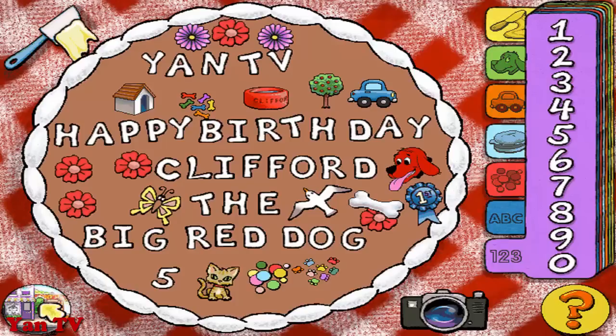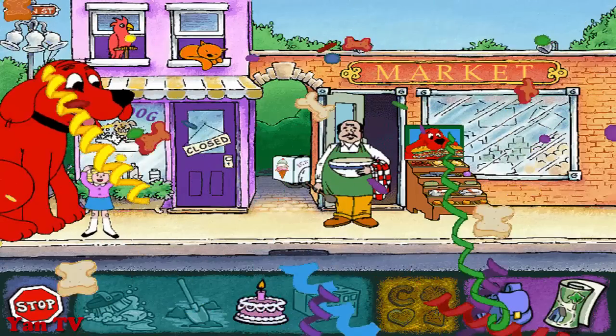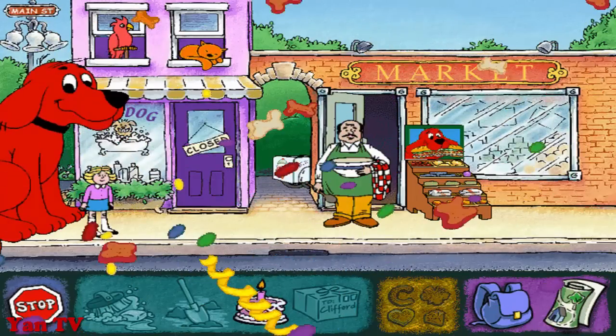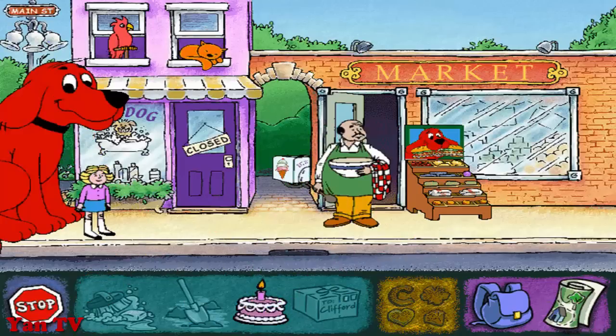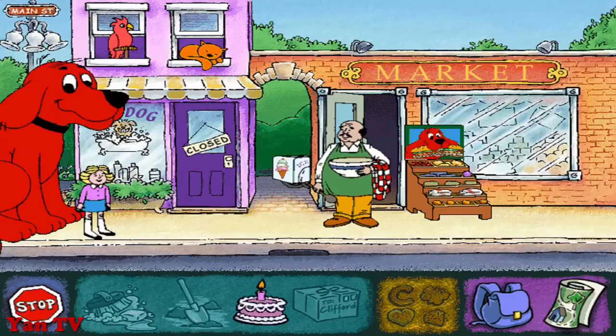Clifford's gonna love this cake. Cake is one of his favorite food groups. Good job! Woof! Now I can bake a Clifford-sized cake that looks just like the one you decorated. Oh boy, that's great. I'll bake it a little later, just before the party. And we can even decorate another cake later. We just have to let Mr. Hamburger know.